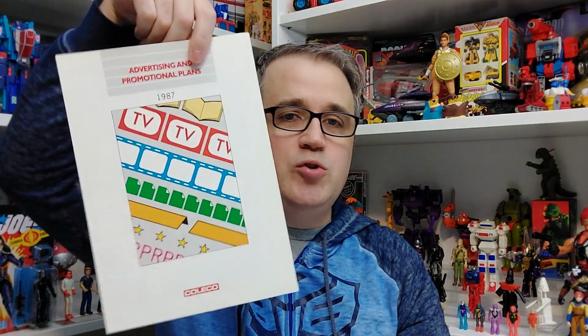But the third one that I received was this one from Coleco UK, and it doesn't look too exciting from the outside. But this is actually an embossed folder that inside holds several things. There is an advertising and promotional plan inside. There is the plan for the Rambo toy line. There's an Ubisoft, Play and Learn, Fur Skins, Wrinkles, I guess, Cabbage Patch Kids. So we're not going to look at those.